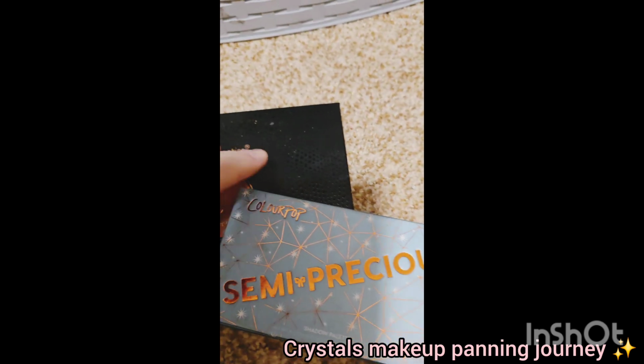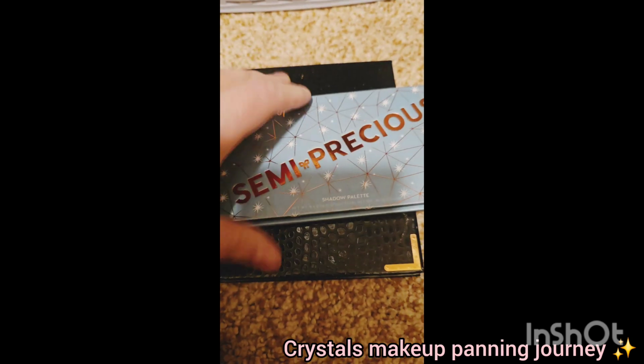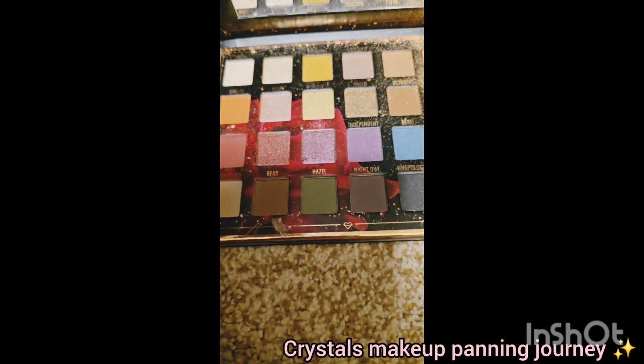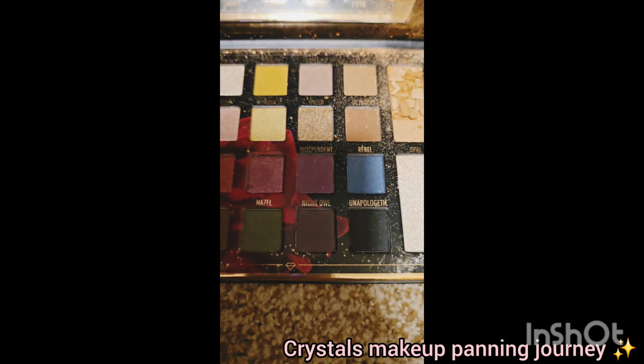Let's see. I have the ColourPop Semi Precious. I want to say I got this from Sephora. So that one looks very pretty. This is from BH Cosmetics, which I actually picked up at Kohl's. I want to say it is another one that's broken, so I do want to try to eventually use this up sooner rather than later.